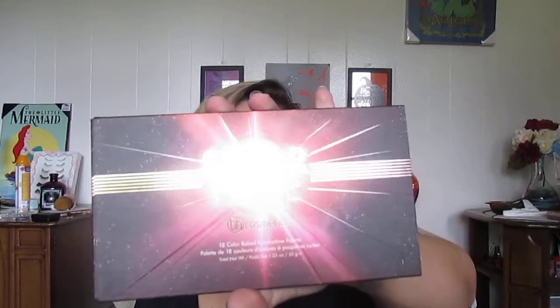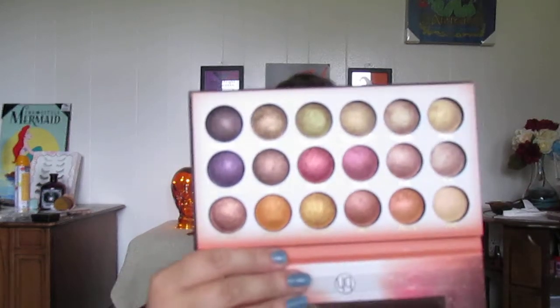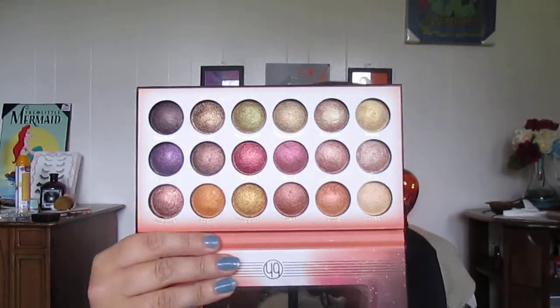Then I ordered the Solar Flare, which looks like this. The packaging does. It comes out of a little sleeve, and then the box looks like the packaging with a sunburst on it. And then these are the shadows. 18 gorgeous baked shadows. I love BH Cosmetics baked shadows. They are so pretty and so metallic. So I'm super excited to get into that.